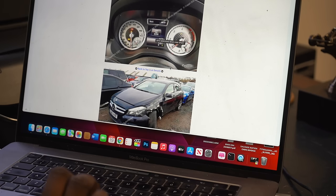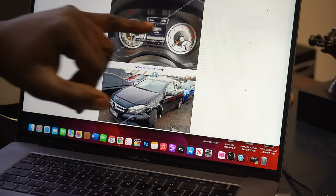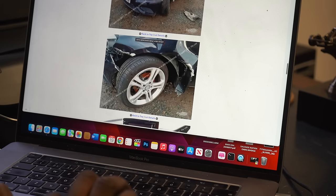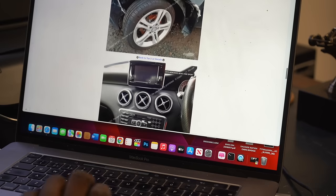I don't mind seeing the engine light as long as the car's starting and it's driving, and I'm happy with that. I've checked the MOT, it was recently MOT'd, so that means it's been an active car. If it wasn't MOT'd for 2 years, or for the whole year, that gives an insight that maybe that engine light might have been a bigger issue and the car wasn't driving. Anyway, scrolling down, that alloy wheel is not damaged, the tire is not damaged, and the bumper looks salvageable, so I'm not overly concerned. I'm happy with what I'm seeing.